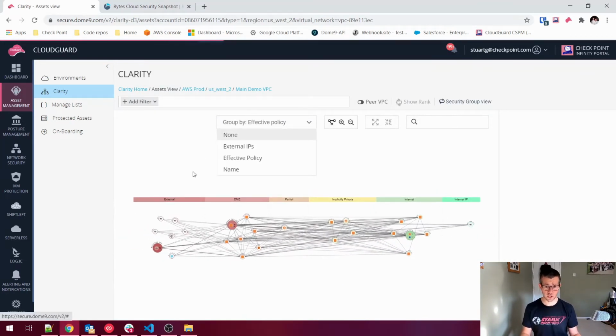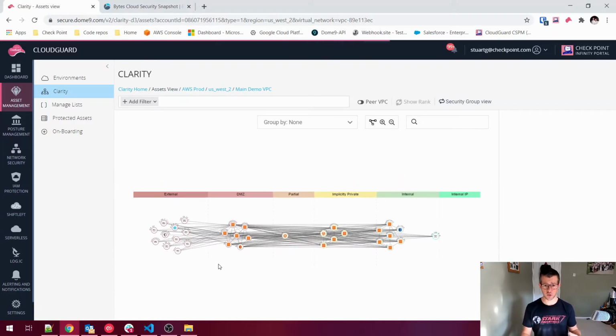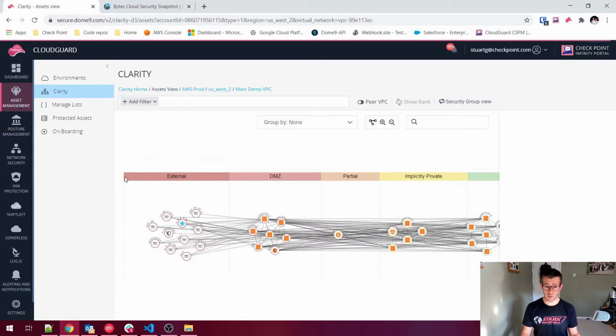So again, if I turn off the grouping, you'll see here that we've taken into consideration all the security groups that might be applied to an asset, and based on whether you've got ports open to the entire internet or specific hosts or networks on the internet, we've rearranged that into this view again. So same type of layout. On the left hand side, we've got the external hosts and the external connections, being the internet and anything else that we've manually defined in our configuration.